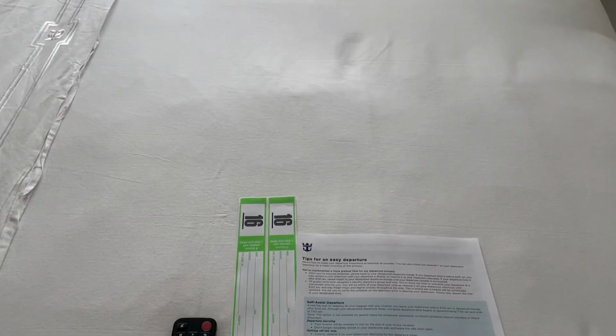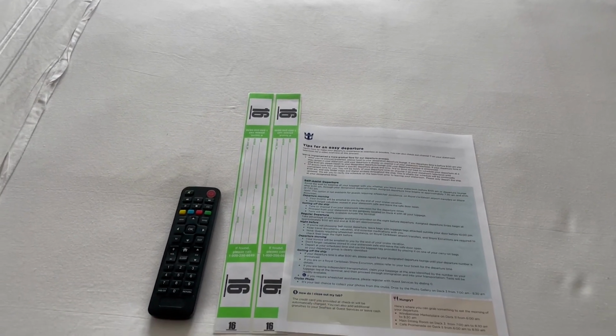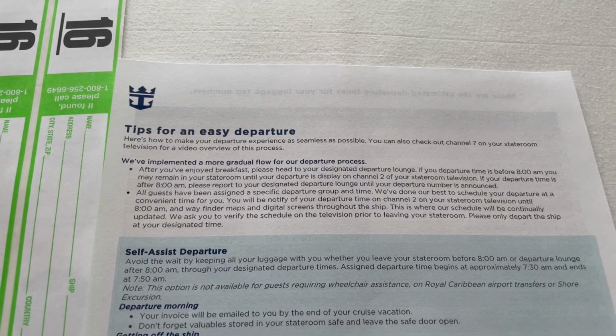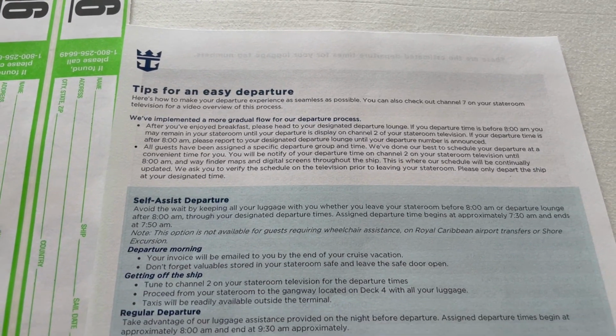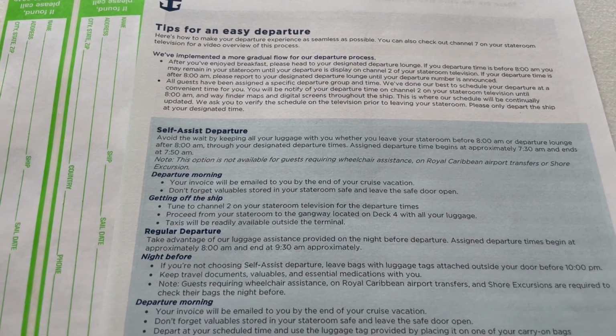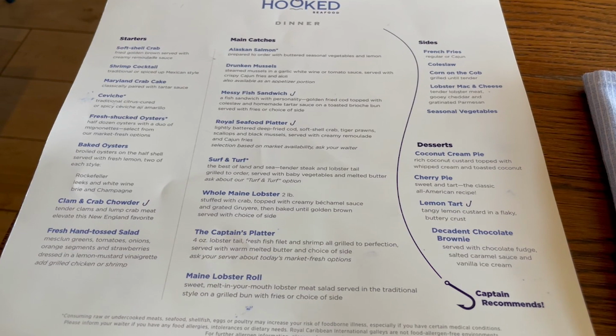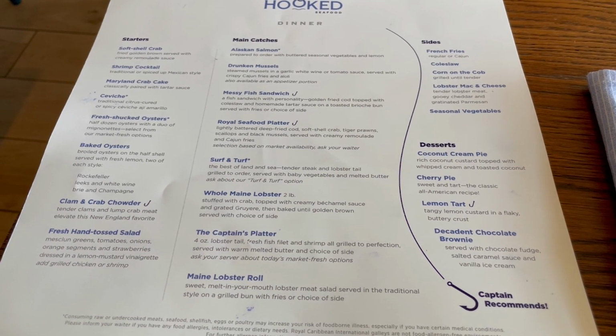Then after I watched some of the NBA playoffs, a sad sight to see was the baggage tags already in my room, so had to figure out what I was going to do getting off the ship that next morning. It's always a really pretty easy process, especially if you want to just walk right off the ship and catch your early flight. But first I had dinner at Hooked, so I was excited to try this again.